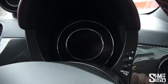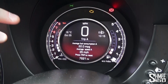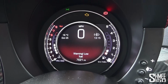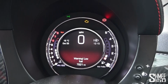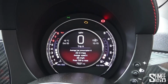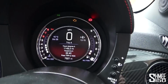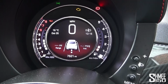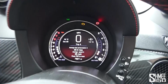If I turn on the ignition, you can see the digital display. The normal Abarth didn't have this full digital display all around, with the rev counter at the left, and the gear shift and fuel info at the right, and the full digital display in the centre as well, which is all quite nice with the big digital speedo up top. And then if you press the button, you get to go through the other bits and bobs with the information, so tyre pressure monitoring, range, and a nice pretty picture of an Abarth, and back to the main screen.